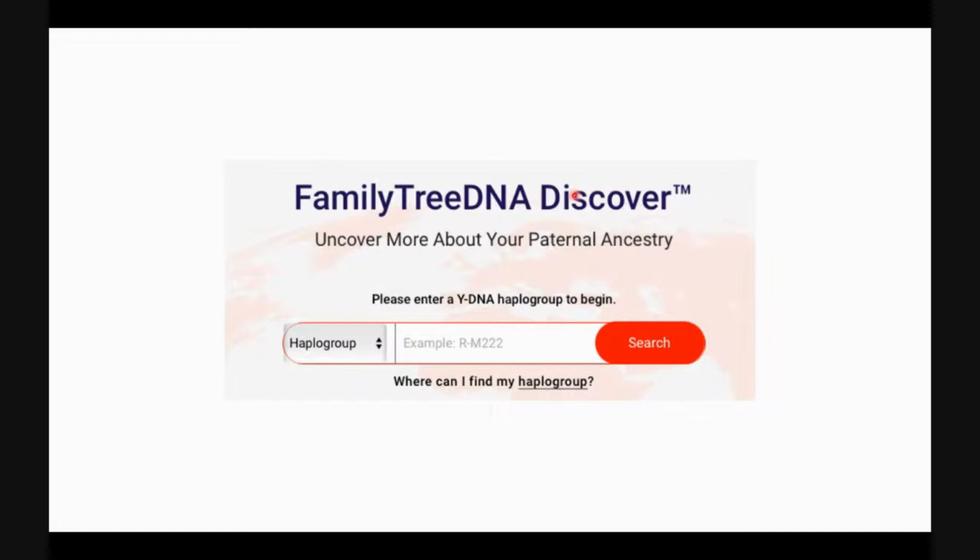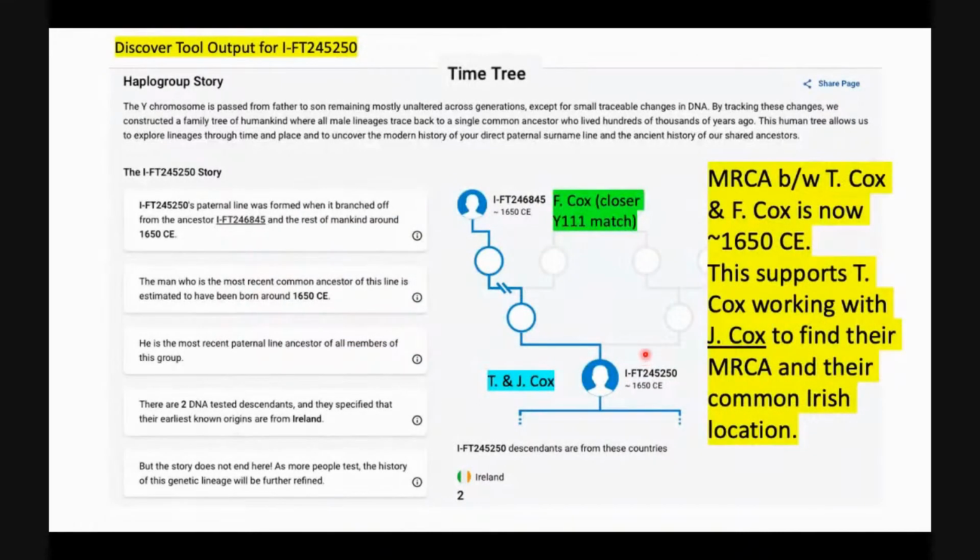Okay, so back to that Discover tool. If you type in your haplogroup here, and as I mentioned, you might have your haplogroup from your 23andMe test. I believe Living DNA also gives you that. Or if you've tested at Family Tree DNA, you'll have that. You type it in here and press search. And it comes out with this time tree.